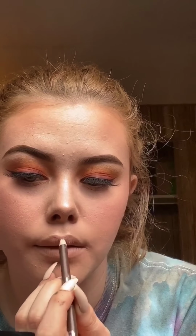I use a brown lip liner. Okay. And I just pretty much overlay my lips, because who doesn't want big juicy lips? Underneath. So here's my natural lip line. I take it under that. Then bring it up to the corner.